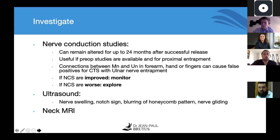Something else that's really important to know is that nerve conduction studies rarely go back to normal, even up to 2 years after or later. And that's very important to know, because patients who had a primary carpal tunnel release done somewhere else come to you and then you examine them.